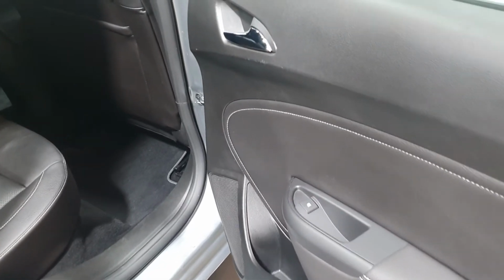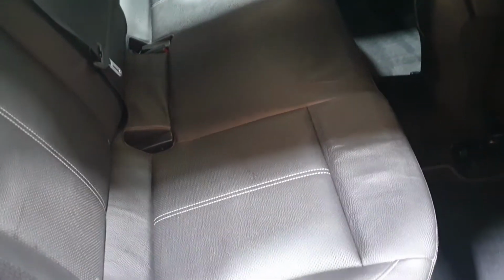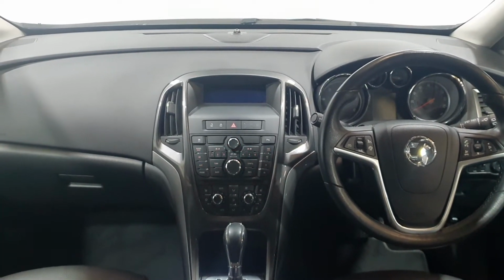Moving on to the rear, fitted mats again, beautiful leather seats. So just a brief rundown of this one.